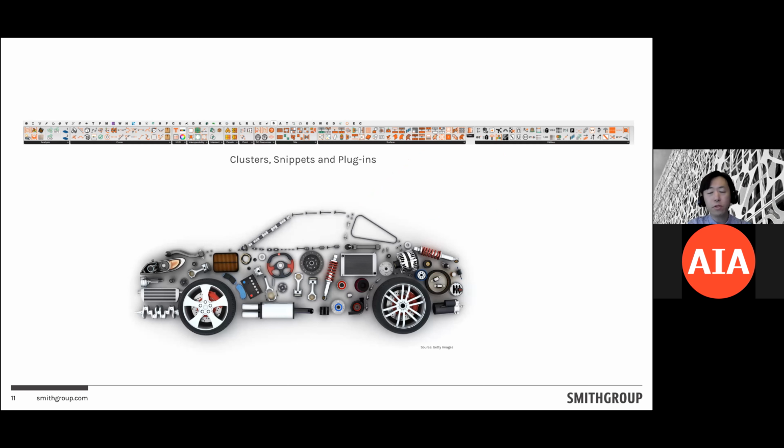We have currently more than 170 user objects in our SG toolbar. And most of them are clusters and snippets. And we also develop plugin components. In a very similar manner as automobile manufacturers share modular parts in manufacturing different car models or even different trims for the same car model, we use modularized scripts in making various scripts effectively.